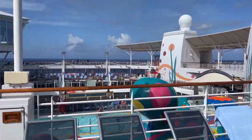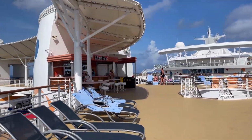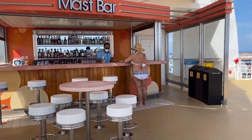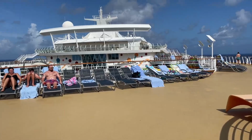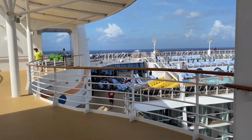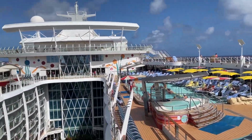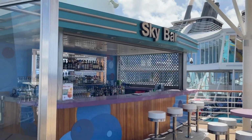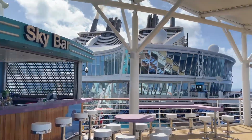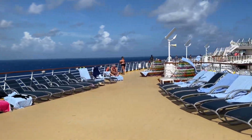Continuing on the 16th deck and walking towards the front of the ship, there is the mast bar on the starboard side. And making our way across the middle of the ship to the port side, there is a view of Central Park leading to the Sky Bar. These bars are perfect for any cruisers who want a drink after lounging in the sun on the top deck.